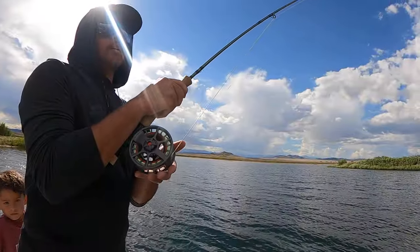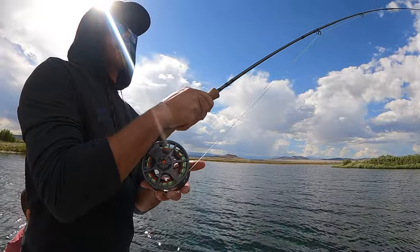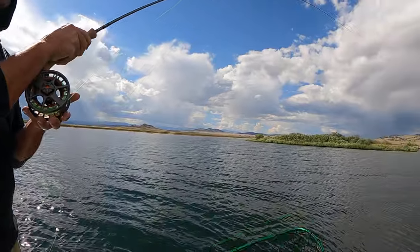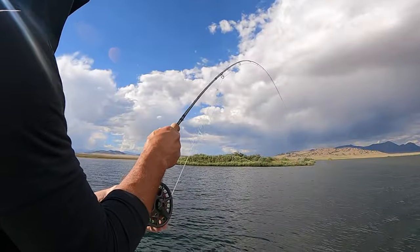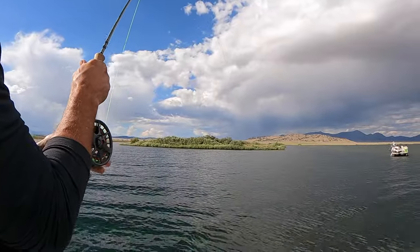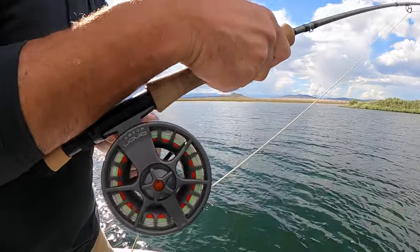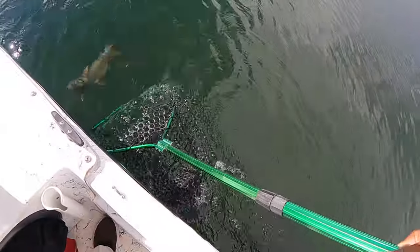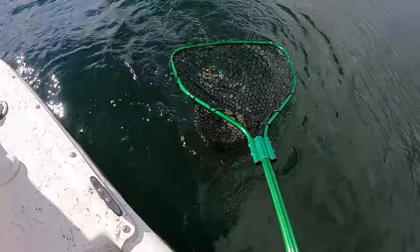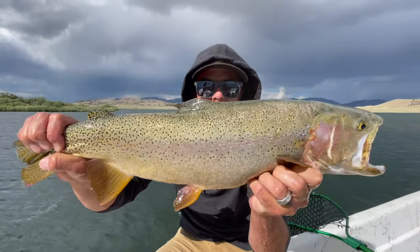Second shot on one. Hopefully he makes it. Big one. They're all big. Here he comes, get him up top. Nice and high. Oh, it's a pig! All right, Jasson just got one to the net. Big old buck, beautiful fish, brother.